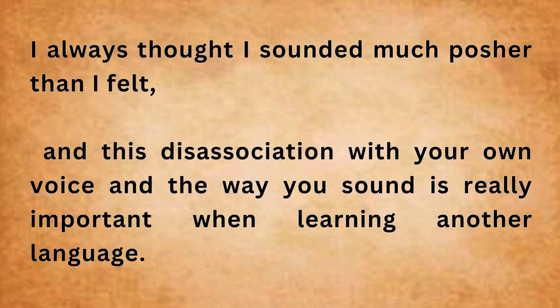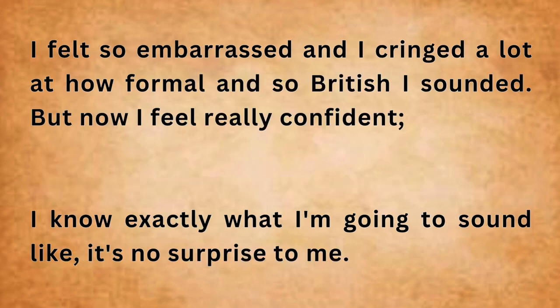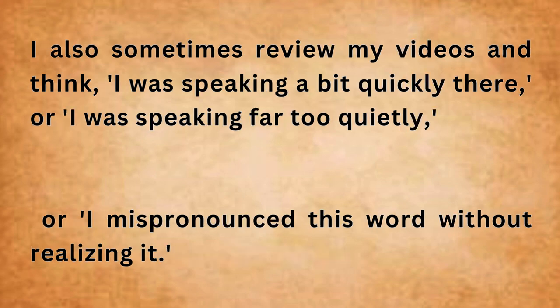I always thought I sounded much posher than I felt, and this disassociation with your own voice and the way you sound is really important when learning another language. I felt so embarrassed, and I cringed a lot at how formal and so British I sounded. But now I feel really confident. I know exactly what I'm going to sound like. It's no surprise to me. I also sometimes review my videos and think, "I was speaking a bit quickly there," or "I was speaking far too quietly," or "I mispronounced this word without realizing it."